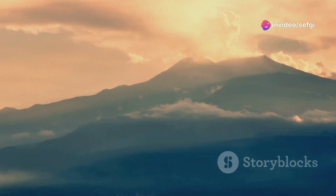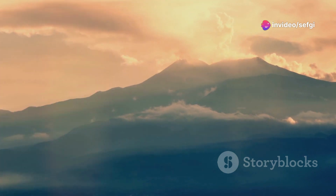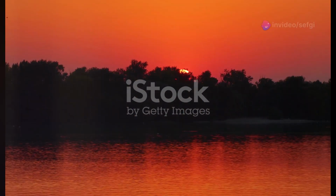As the last sliver of the sun dips below the horizon, the sky often erupts in a final burst of color. The colors of a sunset reflect off bodies of water, transforming lakes, rivers, and oceans into shimmering mirrors of the sky above.